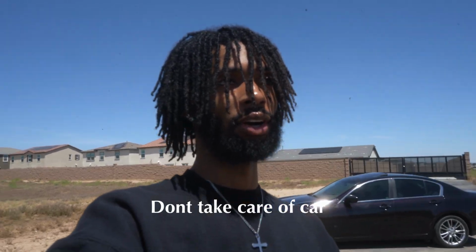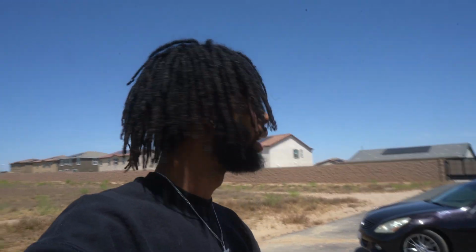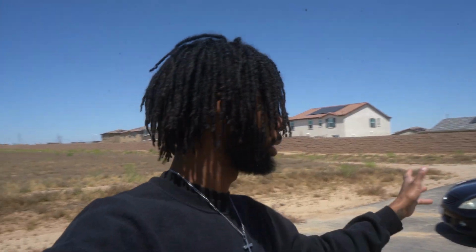And now for the very last reason: I hate the previous owners of these cars. It don't got nothing to do with this car, it got everything to do with the people. People do not take care of cars in general, but Infinitis for the most part are just known as the takeover car. People out here drifting them, they don't modify them right, they don't go get oil changes, they don't do none of that. So all the maintenance gets stuck on me.